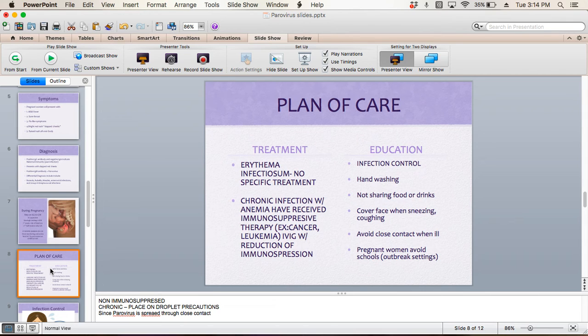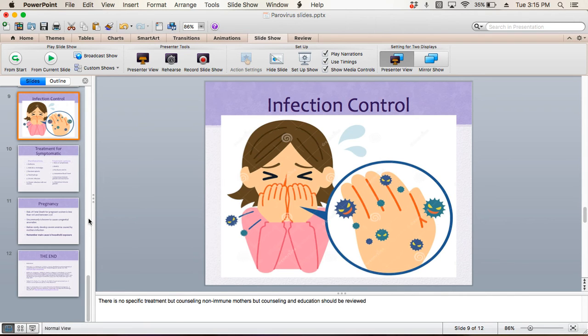Education: you want to always review infection control, good hand washing, not sharing food or drinks, covering the face when sneezing and coughing, and avoiding close contact with anybody else who is ill. Pregnant women should avoid schools and anywhere there's an outbreak setting, because it is common in children, and daycares and schools are where somebody who is pregnant wants to avoid. Good infection control is the best option for education, because as long as they're doing good infection control, they will decrease their chances of transmission.